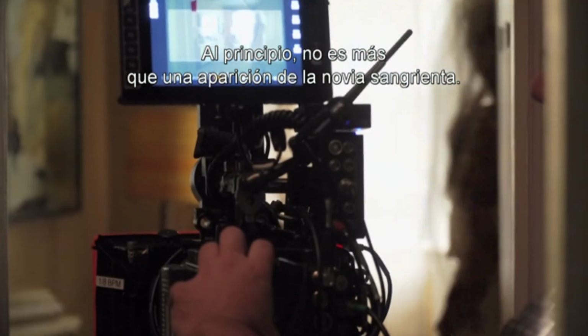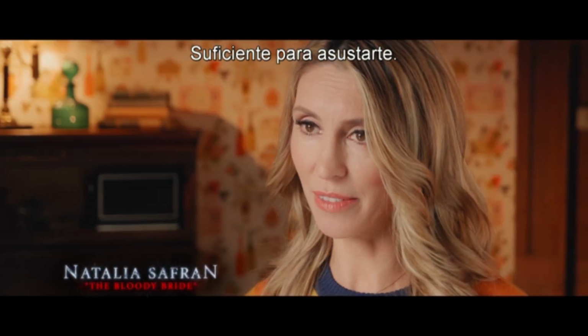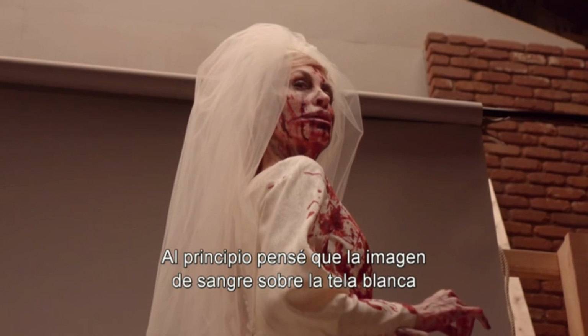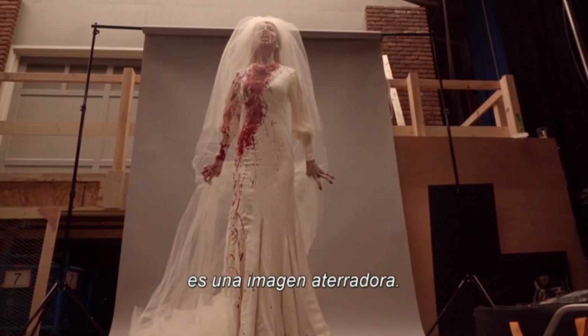Gary being so good at creating scares in the proper atmosphere. At first, it can be just an apparition of the Bloody Bride. It's enough to scare the bejesus out of you. My appearances are often accompanied by the Annabelle doll being somewhere nearby. I just thought haunting imagery of just blood against this white fabric of something that's supposed to be so pristine all the time. It's very ghostly imagery.